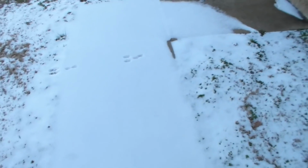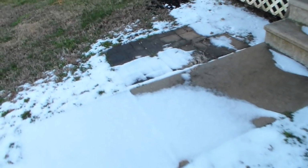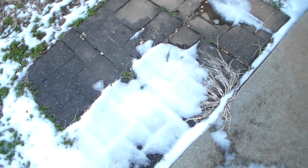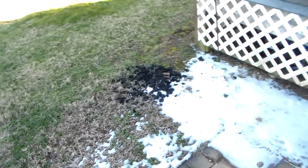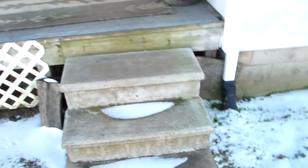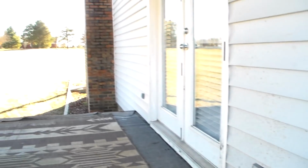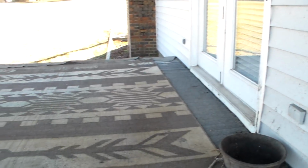This is the walkway right here I'm tromping down. Yeah, we had a pretty good bit of snow, a couple inches at least. So it's got like a little pad right here. You can put a barbecue grill right there, obviously. And somebody's left that there. Some more outlets. I wonder if that's my landlord.